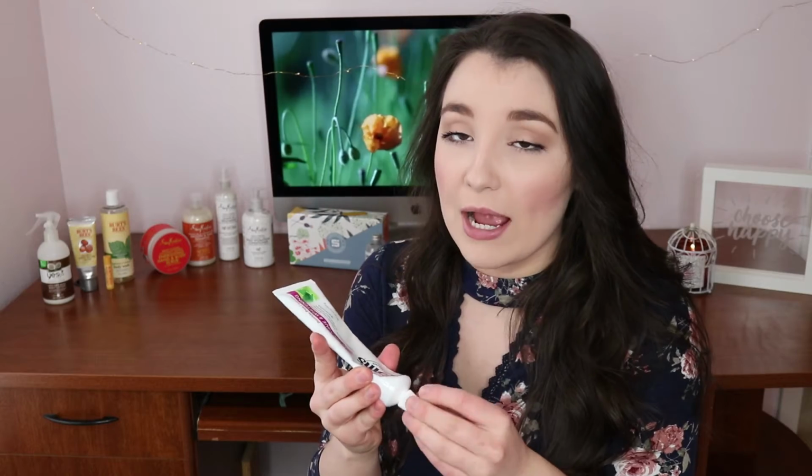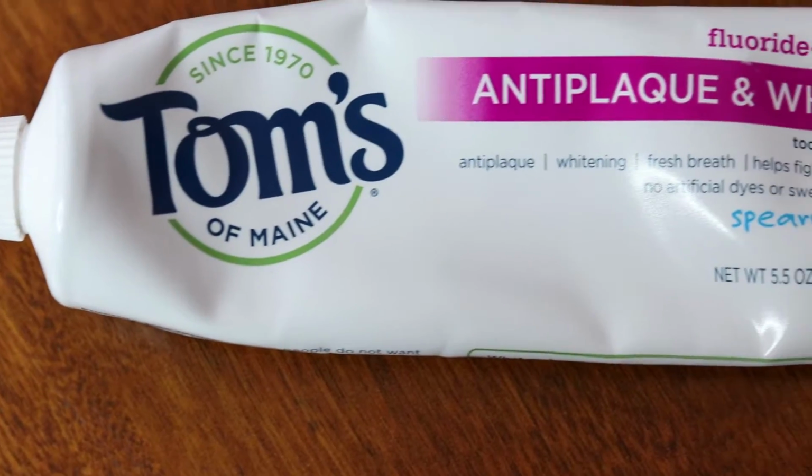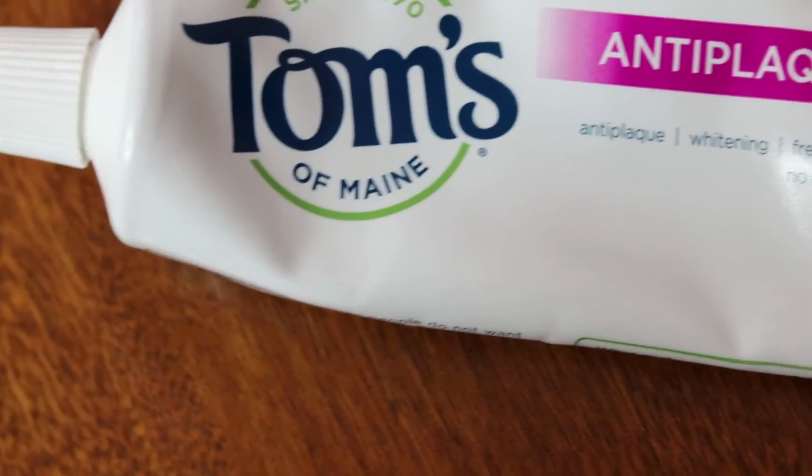I want to try out their peppermint kind though, just because I prefer peppermint over spearmint, but it's great. It does the job. I've been using this for months now and haven't had any cavities. And I really like that it's fluoride free. My whole family has had issues with fluoride anyway. When we go to the dentist, we don't even get the fluoride treatments.